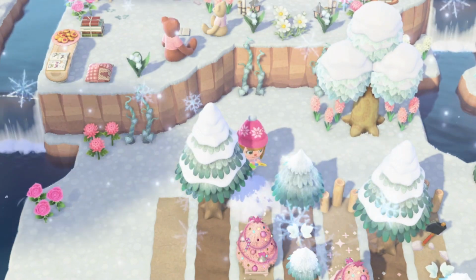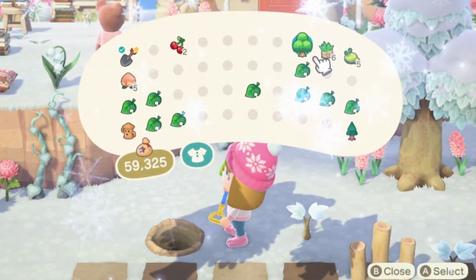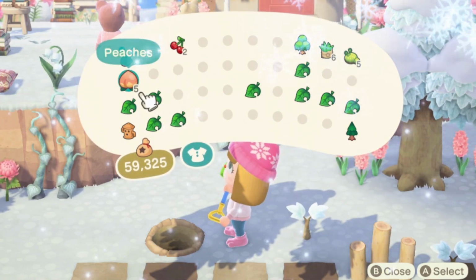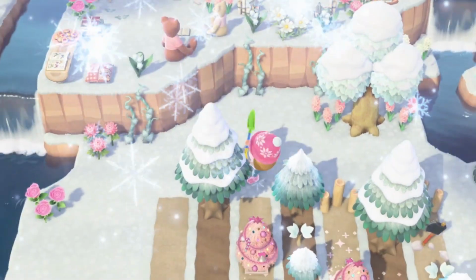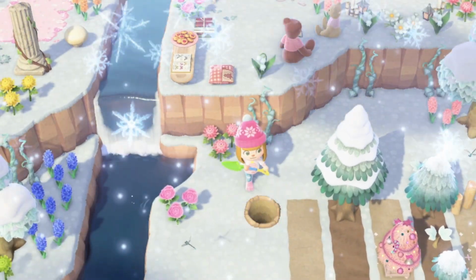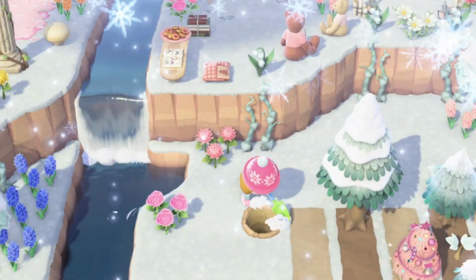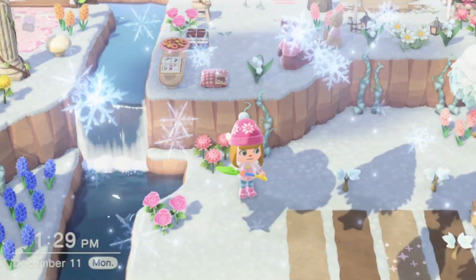So what is your favorite Christmas movie? Mine is Winnie the Pooh, A Very Merry Pooh Year. I also like Beauty and the Beast: The Enchanted Christmas too. So I like all the Christmas movies.